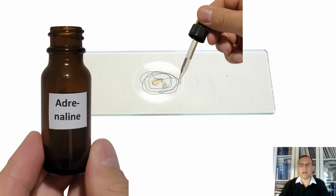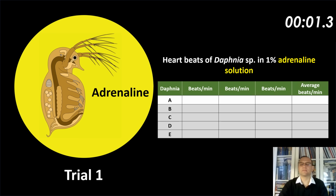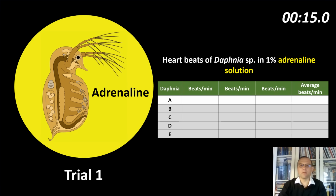And quickly add adrenaline. Let the animal react to the action of the adrenaline. Are you ready to record the beats by putting dots on the paper? Ready? Start. Stop. Pause the video and you know what to do now. Record what you have to record.